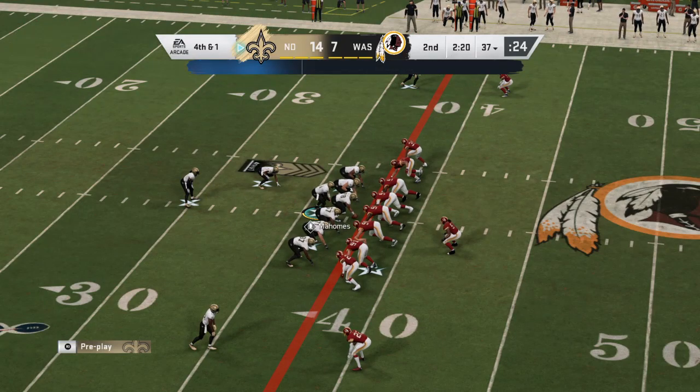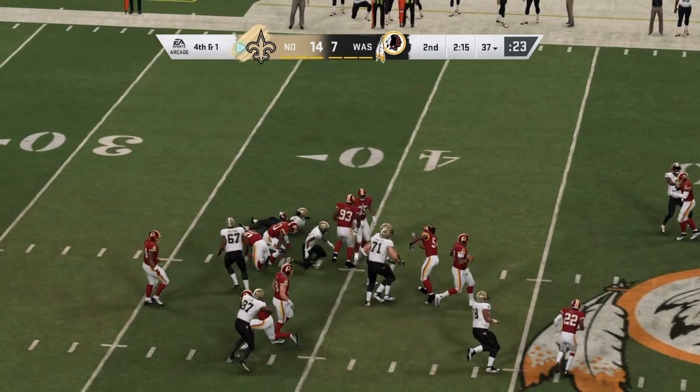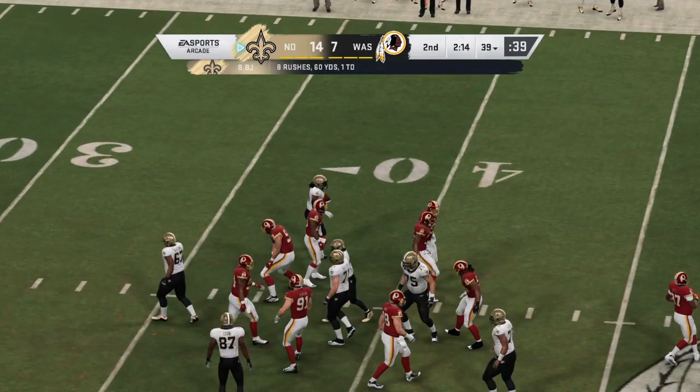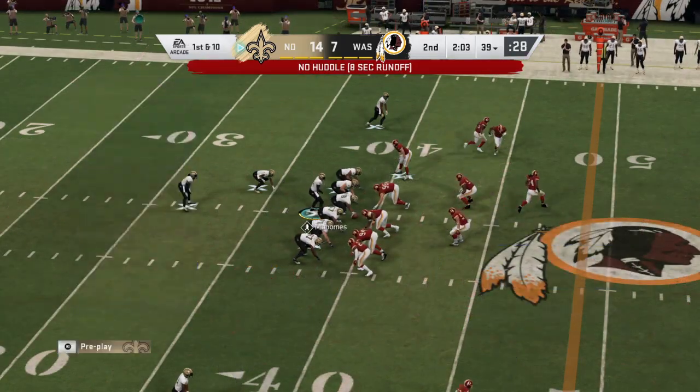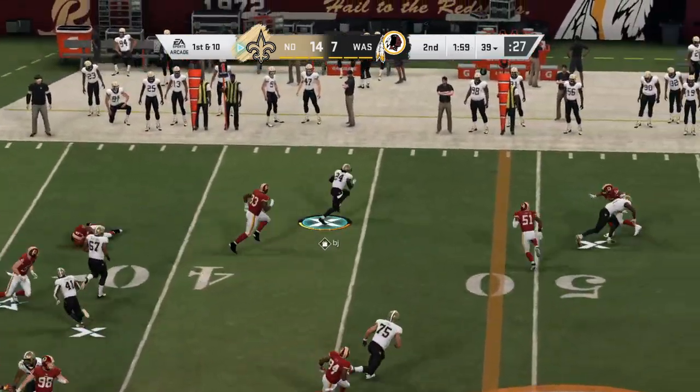And how about this one now? In their own territory, a gutsy call. They're going to go for this on 4th and a yard. And he's got the first before he's brought down at the 39-yard line. A big roll of the dice on 4th and 1, but it pays off.